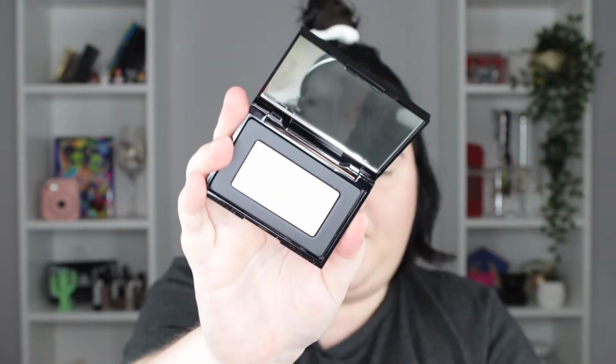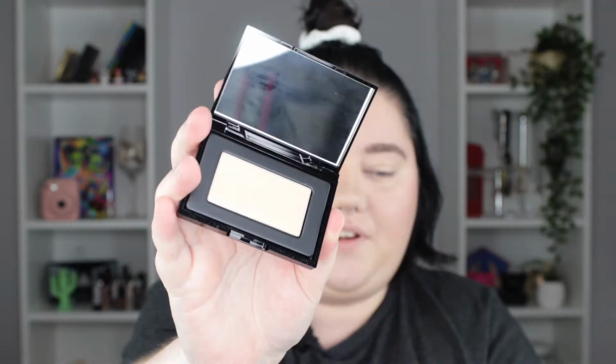Then the last palette, well, yeah, guess we'd call it a palette. It's a highlighter. And it's kind of hard to see with the lights, but it's a very light, a little bit tan sort of color. And that's in the shade Rose Quartz.